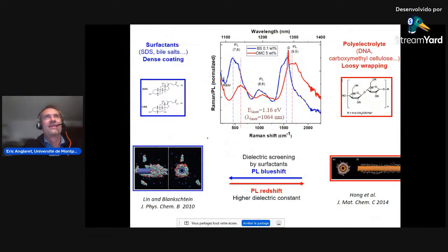So on this slide, I summarize the reference samples that we usually use now in our lab. On the left-hand side, surfactants, small molecules, either sodium dodecyl sulfate or bile salt, these kinds of molecules that are known to be some of the most effective molecules to disperse nanotubes. When you use this and check molecular dynamics calculations, you can expect that you form a dense array, a dense coating with the small molecules, which will screen the interaction between nanotube and water. It is with this dense coating and the screening of water that you have the most important blue shift of the photoluminescence. So this is the blue spectrum on this graph.